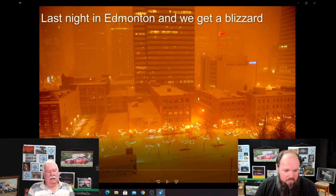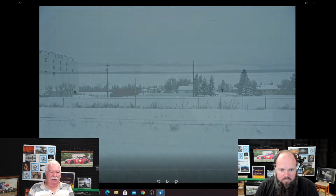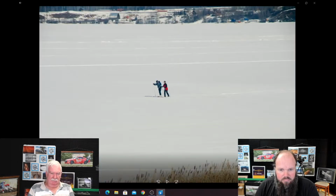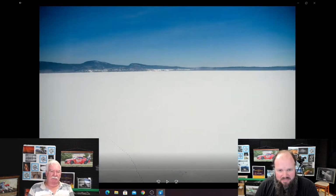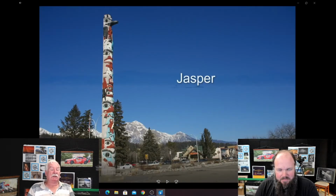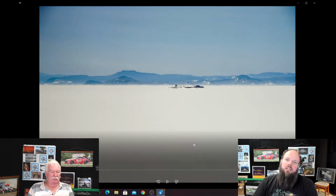But so we made our way to Jasper, and this is as we're leaving. This is Edmonton, the blizzard, yeah. It's the day after the blizzard. And now all these shots, folks, are generally taken through perspex windows on the train, and none of which were all that sort of clean, or perspex is very opaque.